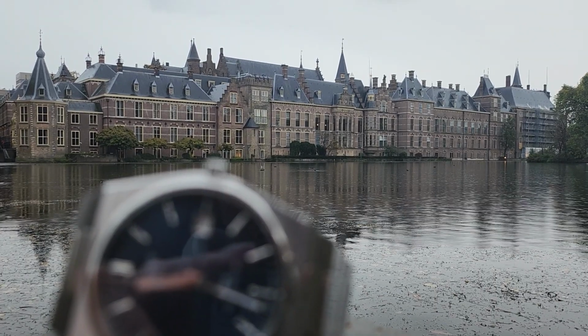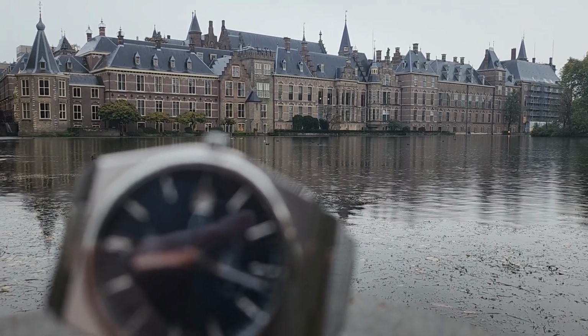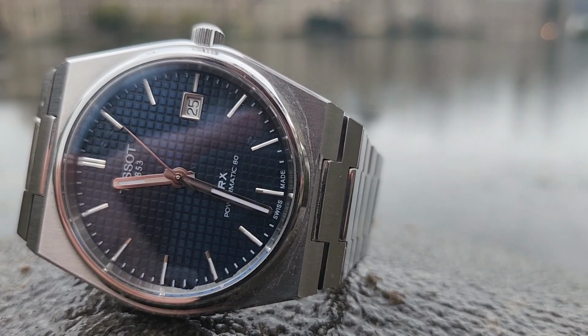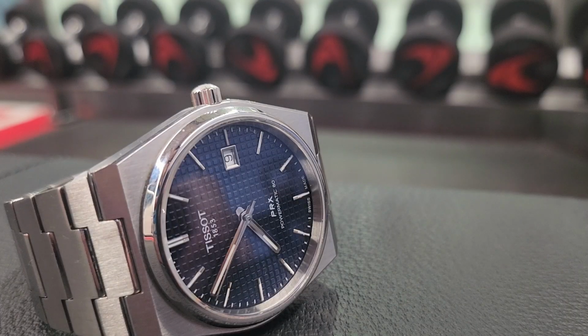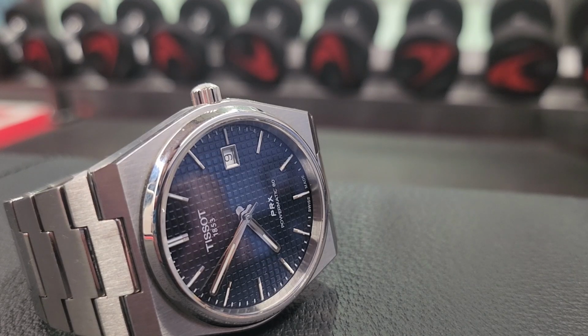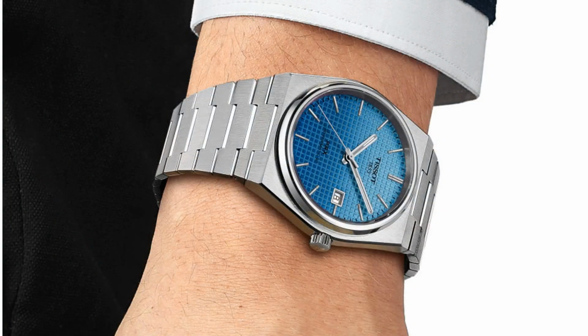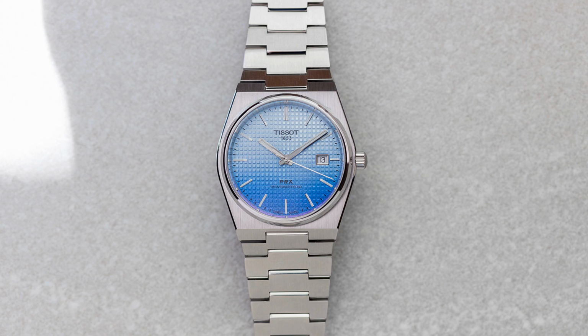Now, I'll be honest, I didn't really want to put the PRX on another list. I feel like I've included them once or twice already and spoke about them in my last video with the Powermatic 80 movement. Having said that, here it is again. But the focus for this video has to be the new light blue gradient dial model, lovingly dubbed the T137 407 11 35101.